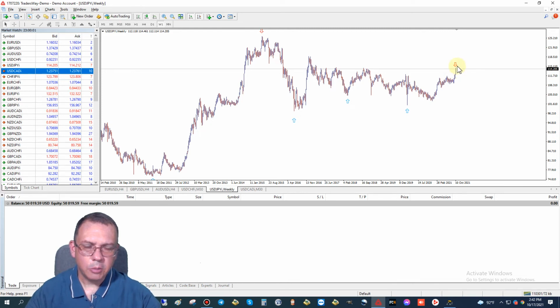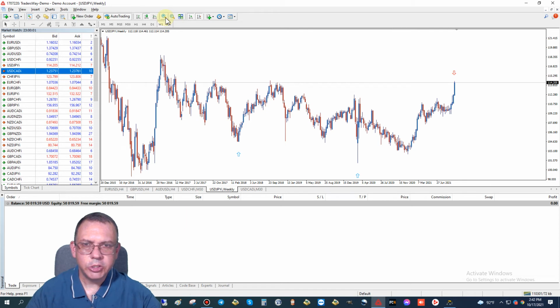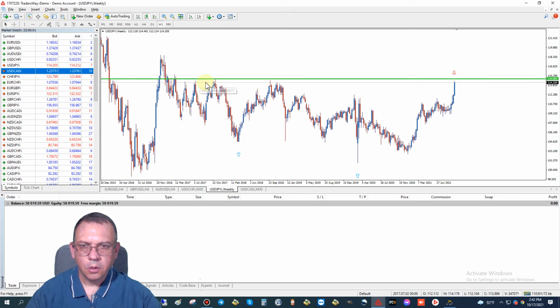The US dollar might spike up a little bit more, maybe to the 115 range, but I don't think it's going to go too much higher than that. Let me show you something real quick. Since I have this zoomed out, if I mark this resistance right here, I just want to mark this one here. That's a pretty strong resistance. Now there are other levels of resistance as well. I just see that one right there as a pretty strong resistance.